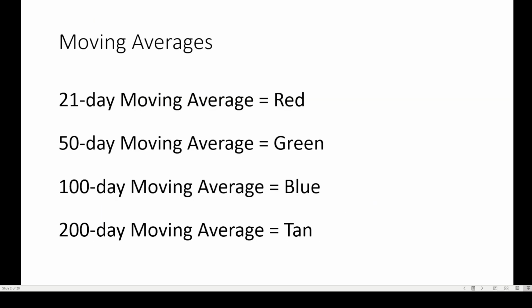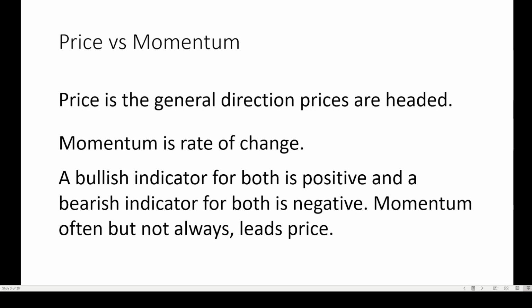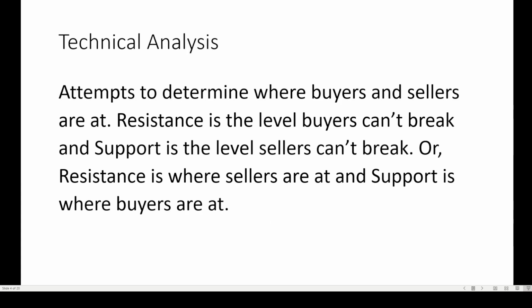Moving averages: 21 days red, 50 days green, 100 days blue, 200 days tan. These are the colors on your screen. Price versus momentum. Price is the general direction prices are headed. Momentum is a rate of change. A positive reading for both is bullish, and a negative reading for both is bearish. Momentum often, but not always, leads price.